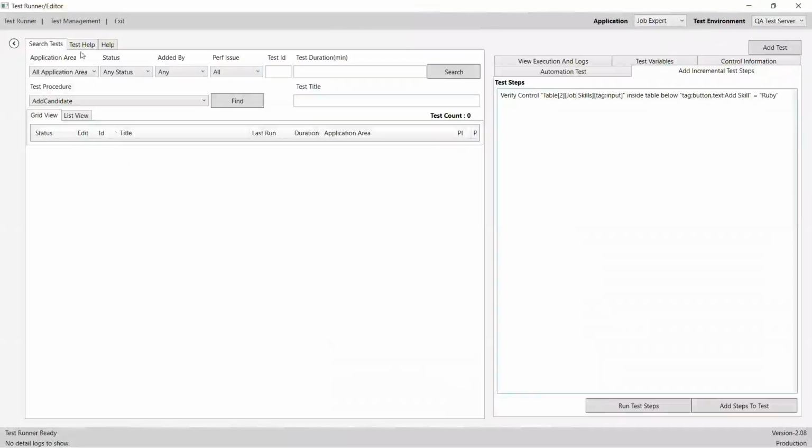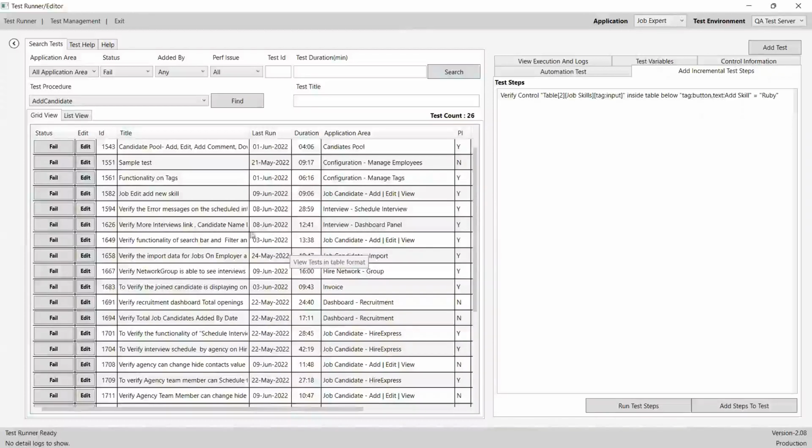You can review all your test cases from the Test Analysis tab and investigate their status, that is pass or fail. Let us search for a failed test case quickly. As you can see, these are all failed test cases. Click on the Fail button to investigate where the test failed.